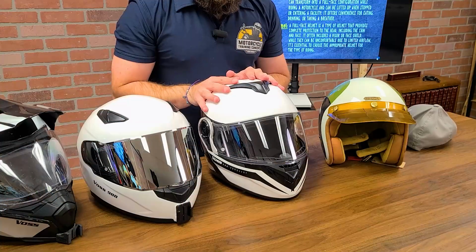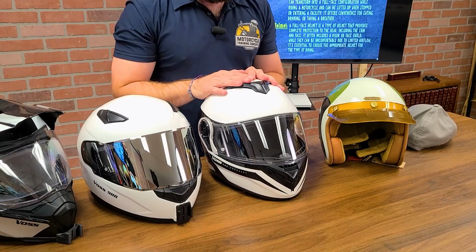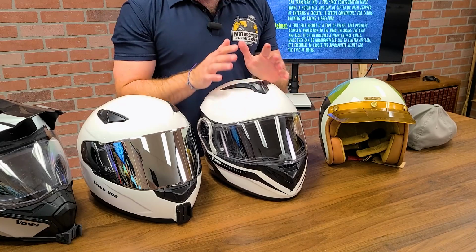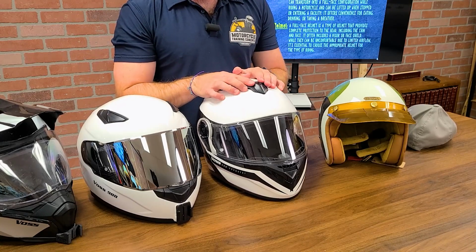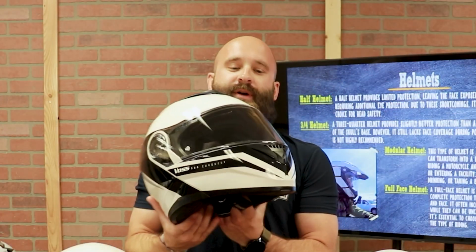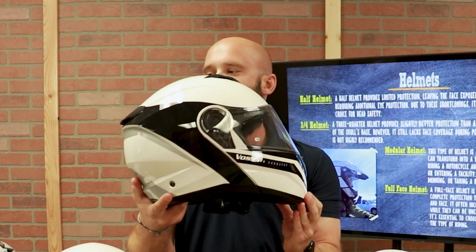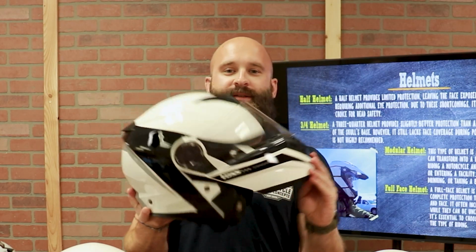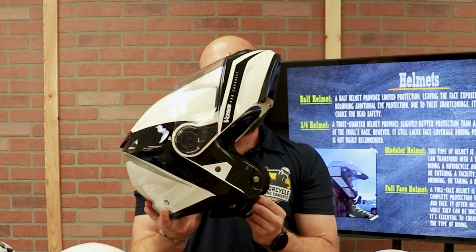Okay, so the next thing that we have is going to be a modular helmet. These are Voss helmets. Voss has been an affiliate for Dan and the Fireman for a while. But that's not the whole point. The whole point here is that these are really inexpensive helmets and they have quite a bit of options. So what we have here though is a modular helmet. Okay, it looks like a full face, right? It's because it is in this configuration, but now we have a modular helmet.